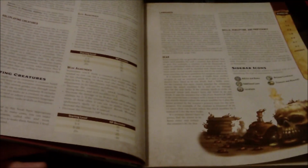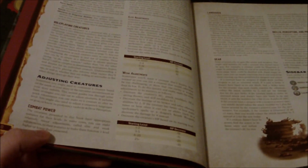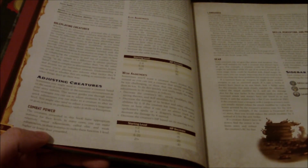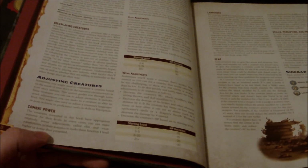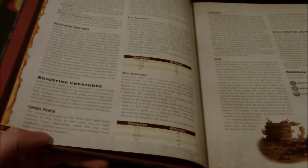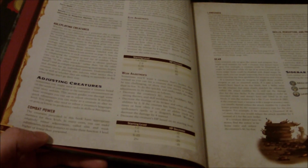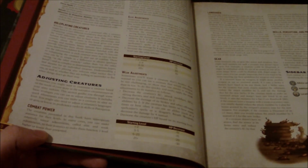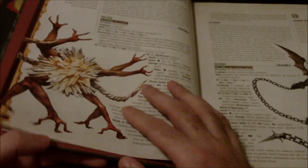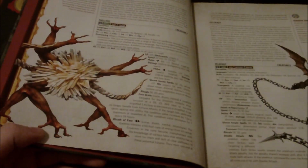There's information for adjusting creatures. Now, I had someone ask if there were rules for doing that in the Game Mastery Guide in a previous video, and I still haven't actually looked through the Game Mastery Guide to answer that, but I do know that the Bestiaries both have information on that. And I would suggest that it would probably be pretty similar in terms of doing that for NPCs. But anyway, we're going to get right into it here.